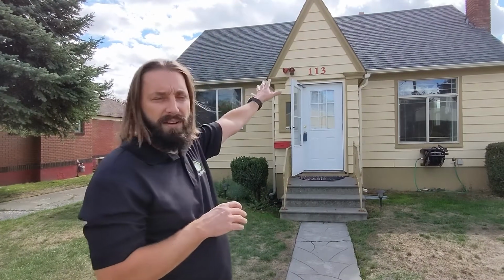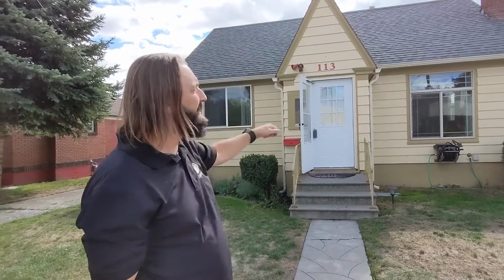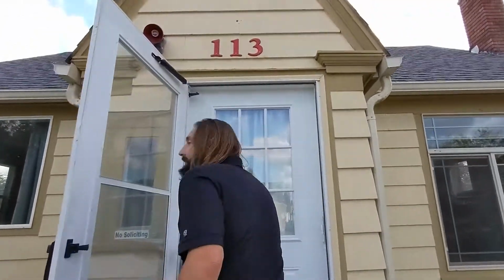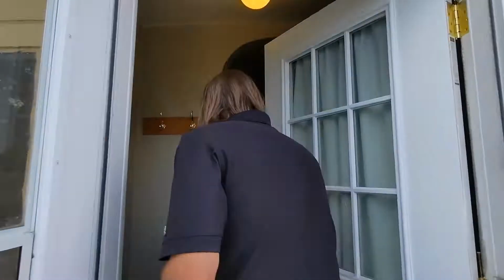We've got brand new gutters on the house. The roof was done in the last 10 to 12 years, so tons of life left on that. Let's take a walk through. It's a 2-bedroom, 1-bath on the main floor with a full unfinished basement, which gives tons of opportunity for you to finish that, increase the equity of your investment.